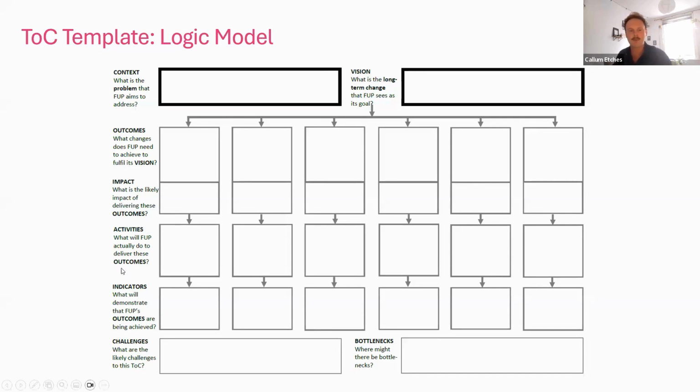So this is just one model, one way of doing it. It's kind of the most simplistic way. It's the way that I like to get people started. It doesn't have to be that. You can approach a theory of change in all sorts of different ways, as long as you're thinking through that causal chain.